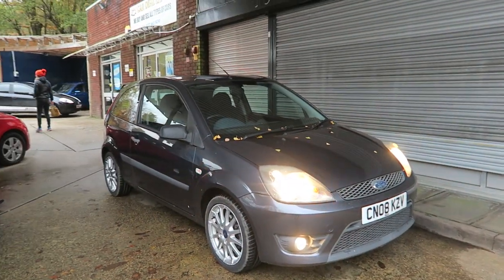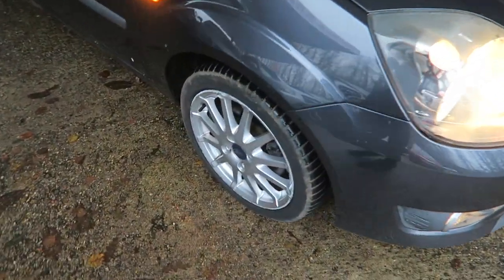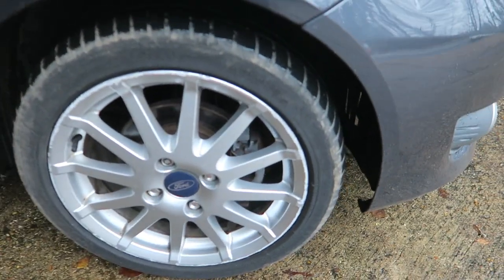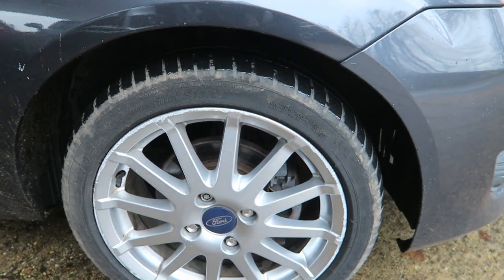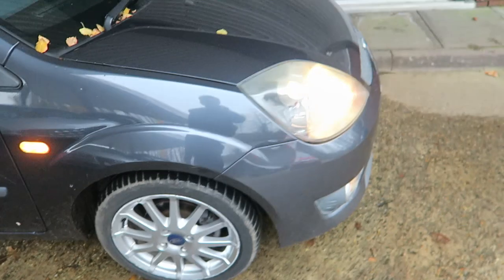It's been sat in storage, but it looks all right. Obviously, these plastics will go back to black. The brakes, it's just the only other thing is just like the wheels, but I am getting new ones anyway, so I don't see why it matters. And obviously, it's gonna need new brake pads and brake discs, but I was gonna get them anyway, you know?